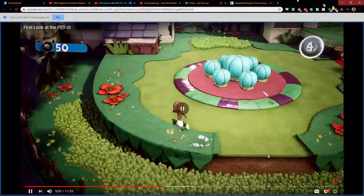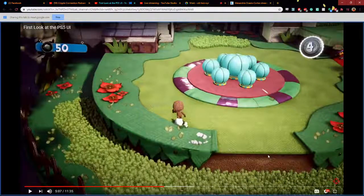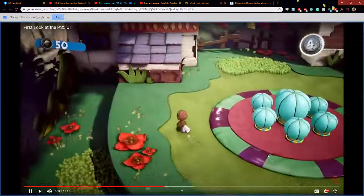And I mean, it is also worth noting that this is Sackboy. This is Little Big Planet. So it's not like we're playing Bloodborne here. Right. So just keep that in perspective when you think about things like this. Yeah. But I totally agree with you.